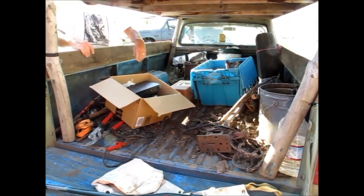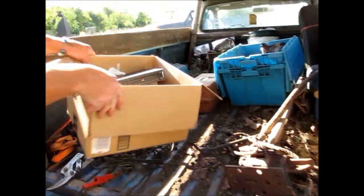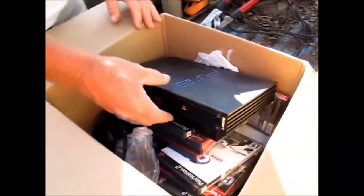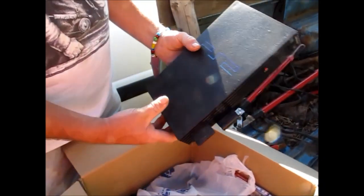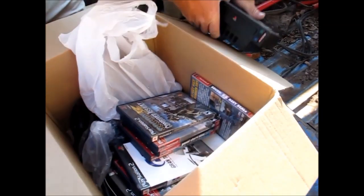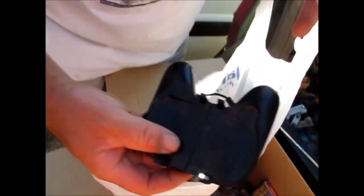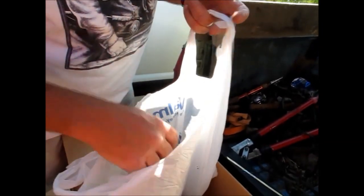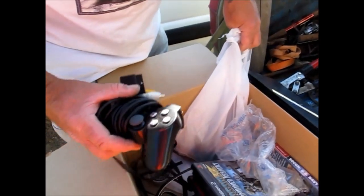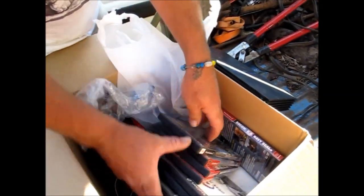And then this is up old Lonnie's alley. This, I ended up into this for about 20 bucks. PlayStation 2. It's supposed to work. You're supposed to be able to just take it in here, plug it in. All the power cords, extra whatever the heck that is. I think that's like a vibrator thing that does that. And then 2 original controllers.